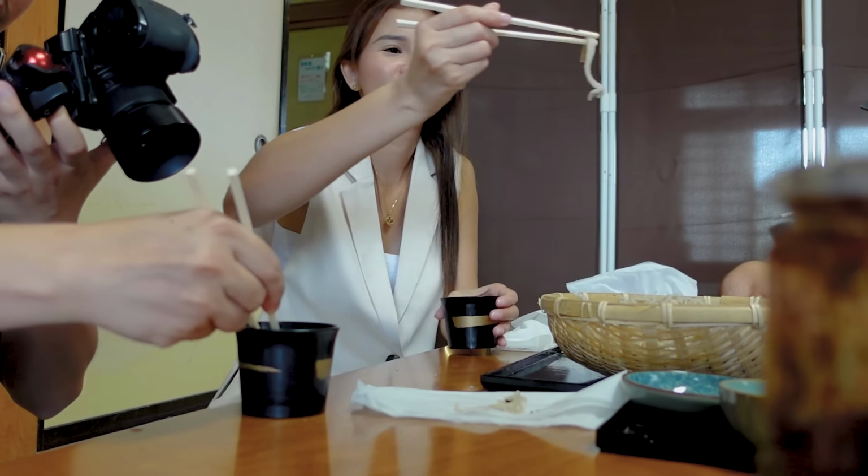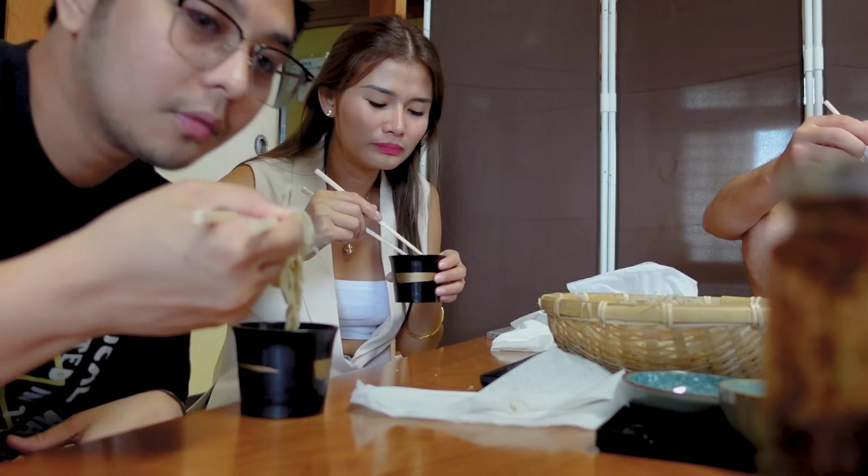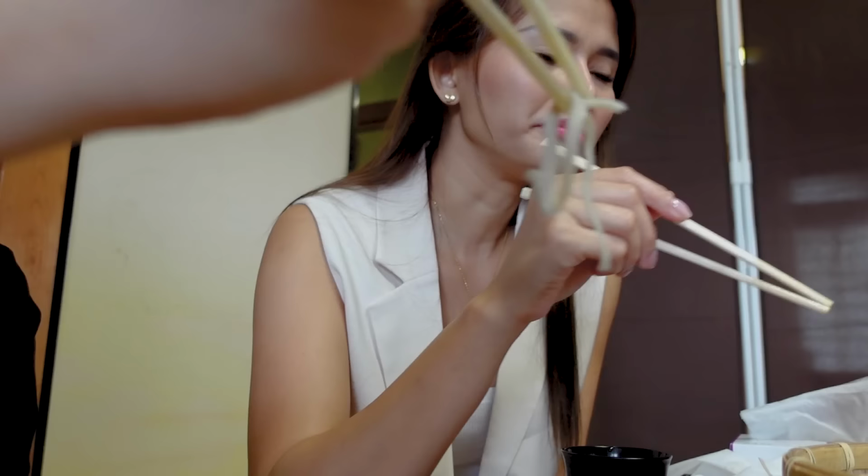This is mine. It's so thick. Dapat talaga siya manipis, kasi nawawala yung lasa, no? Pag makapal, the more na ninunguya mo, nawawala yung lasa.